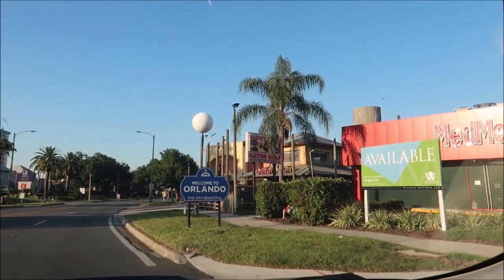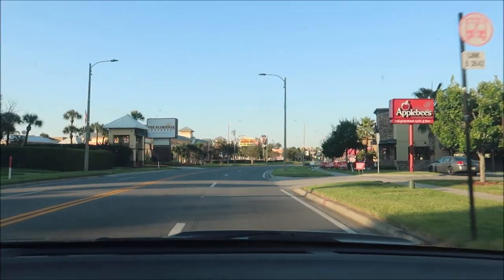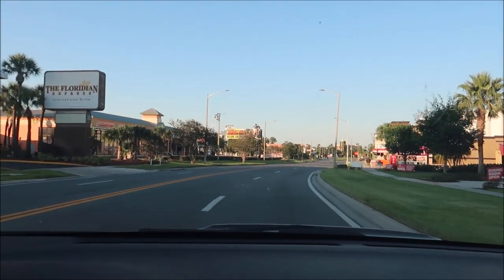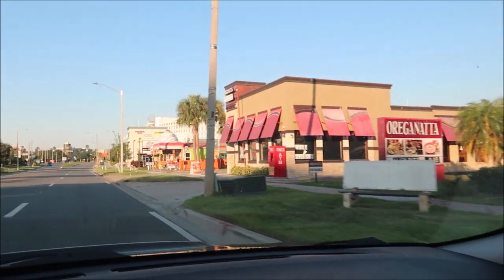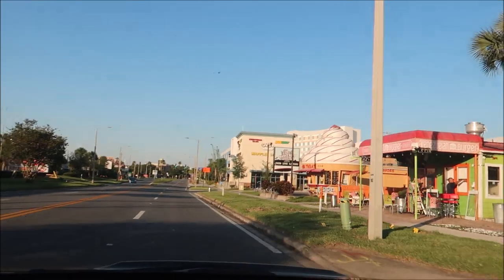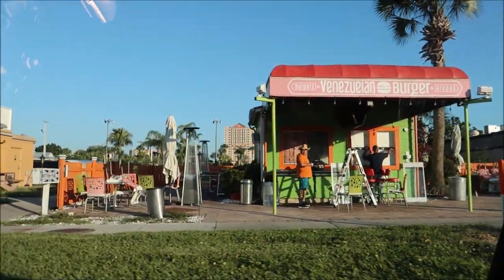Oh, look at that. We are now entering Orlando, the city beautiful. Traffic is still just very empty also. Look at all the signs. Dining room open, dining room open. Letting people know, come on in. Even the Venezuelan burger. Look at those guys.